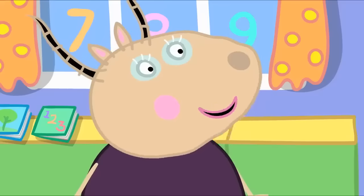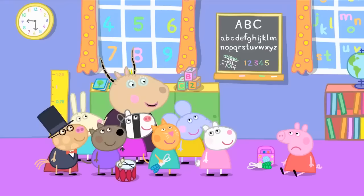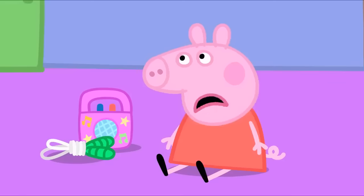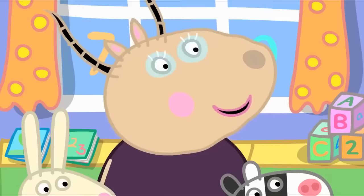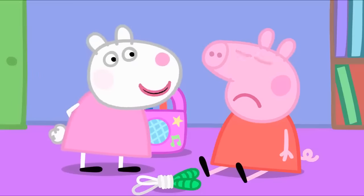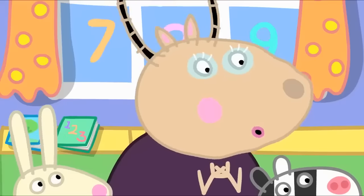It is so nice that everyone has chosen a different talent to perform. Now, who do we have left? Peppa! I was going to skip or sing or dance, but they've all been done. A talent can be anything, Peppa. But not watching television. Think of something you really like to do.